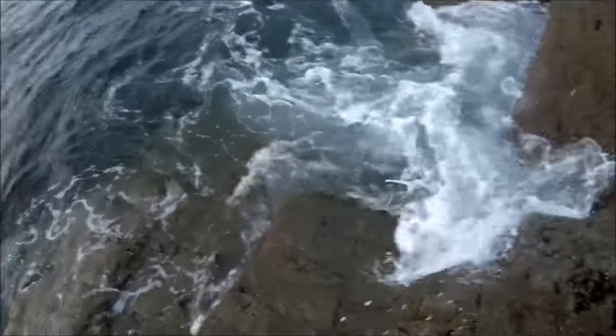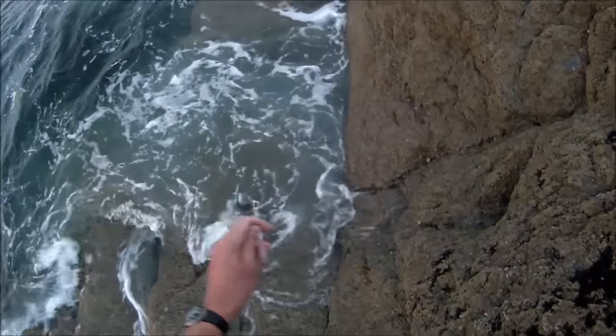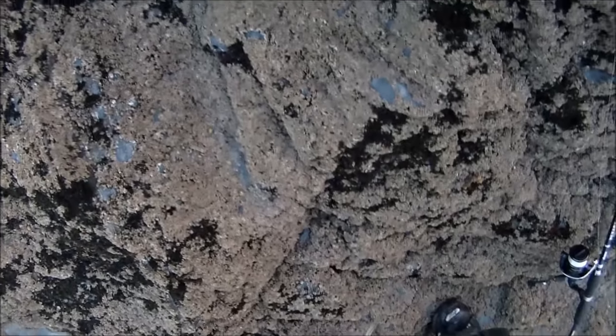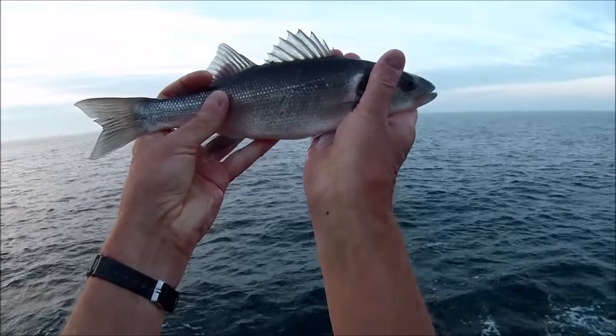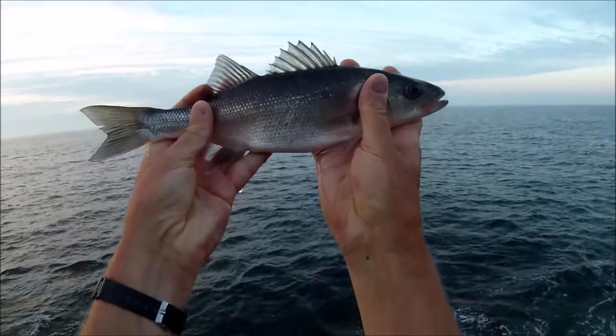Only a small one again, but a little bit bigger than the other one. Well, only a small one again, but even so, it's a bass. It's what I'm here for.